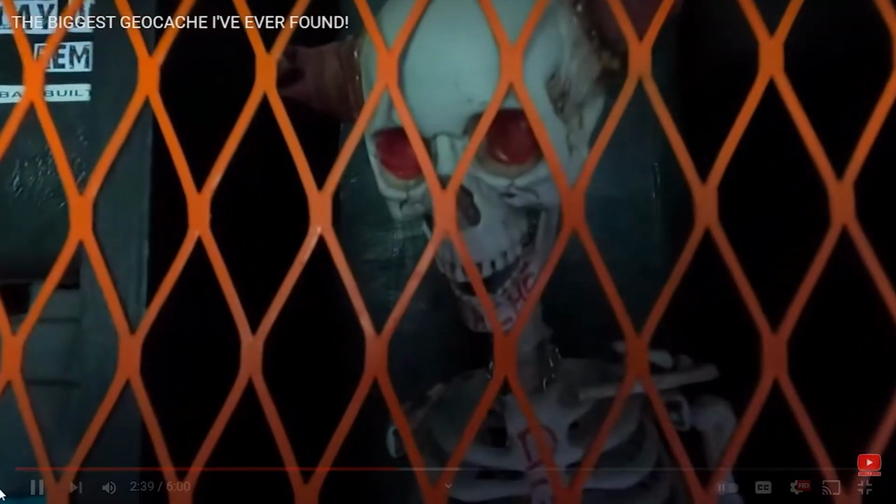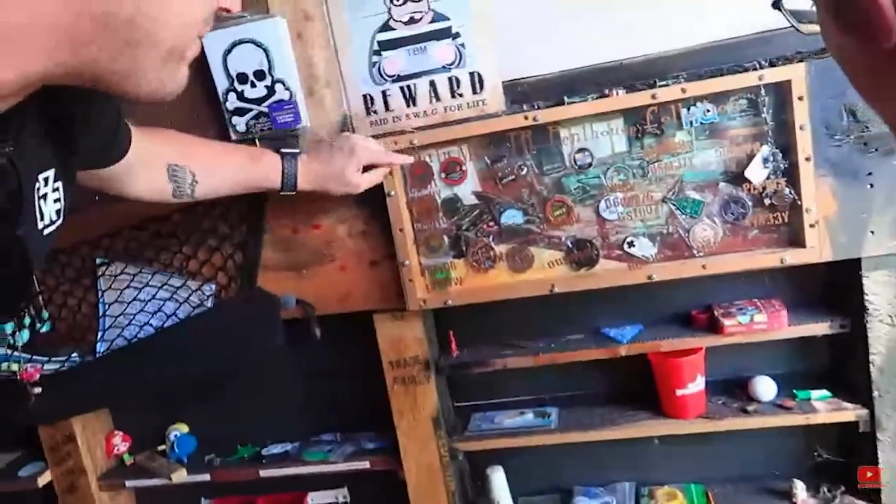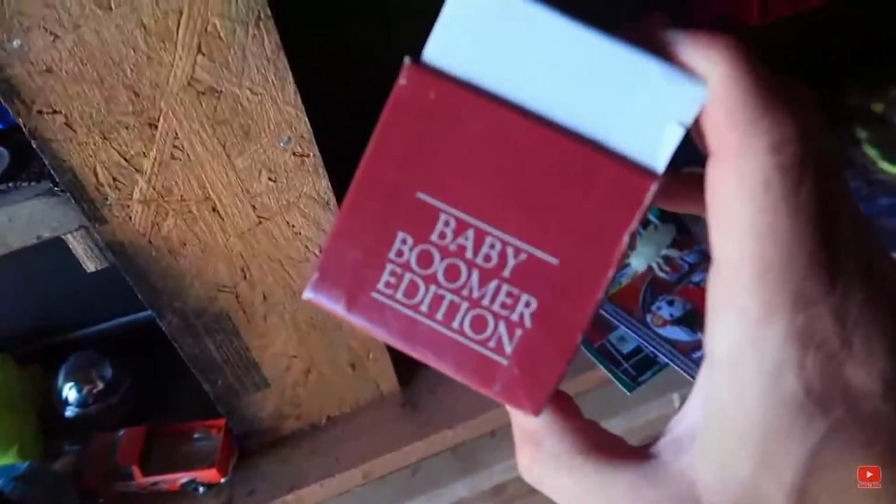Now, this next one is a massive cache. I haven't been geocaching, but this looks huge. So I think you're going to enjoy it. There is so much in here to look at. There's a trackable collection from the cache owner. It's Dirty Mo's Travel Bug Penthouse Collection. There's like a spider in here. It's Trivia Pursuit Baby Boomer Edition.